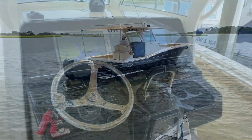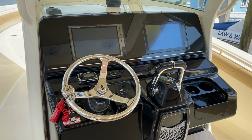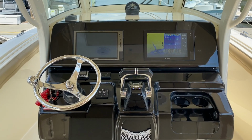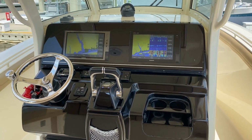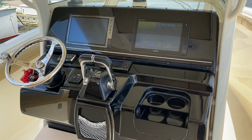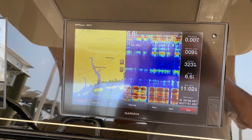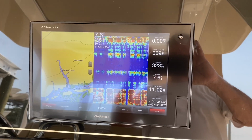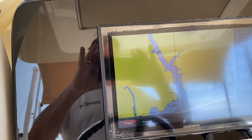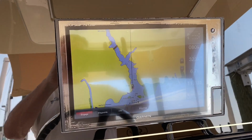Now we'll do a cockpit walkthrough. The boat we are going to tour today is a 2016 Scout 300 XSF. She's got twin 300 horse Yamaha engines with just under 300 hours. You can see we've got twin Garmin screens here at the helm. This is an XSV unit that was refurbished in 2019, and this one is a 7612 XSV. Hasn't been refurbished, but you can tell it's working great.